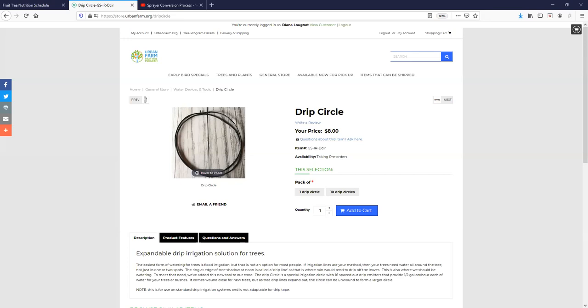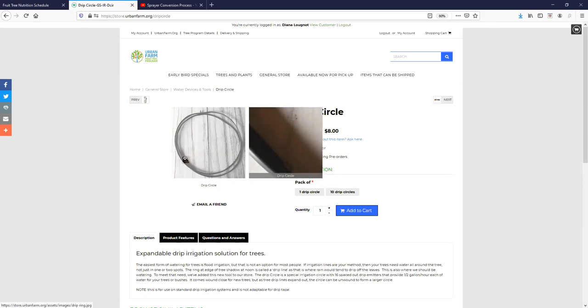Yeah. So this is a drip circle. The drip circle is a replacement for your drip emitter. We make them with 18 half-gallon-per-hour drip emitters in them. What just kills me is when they put a tree on a mound with one drip emitter right next to the trunk and expect that it's going to thrive. It's not going to work.